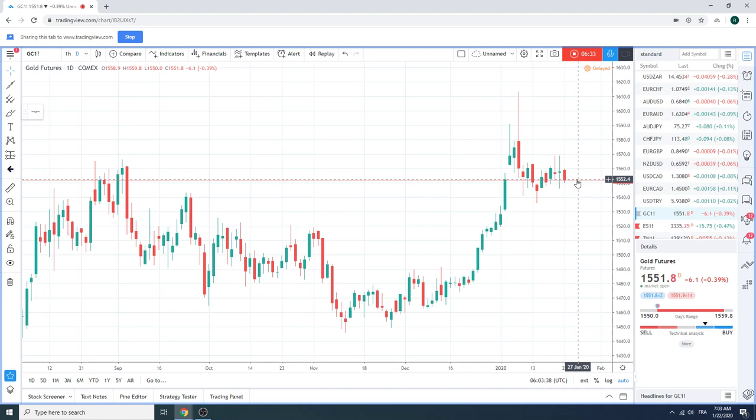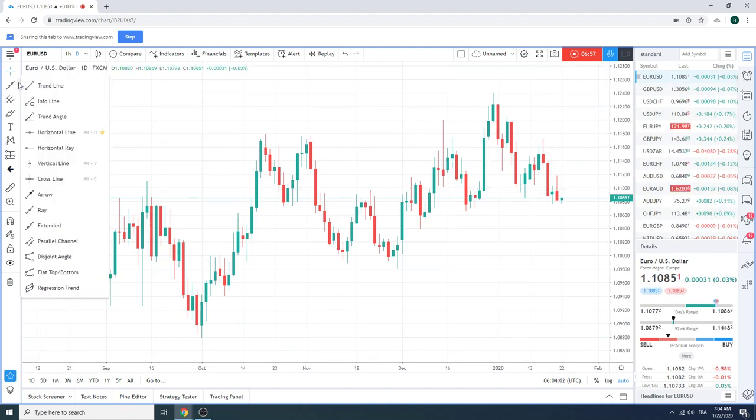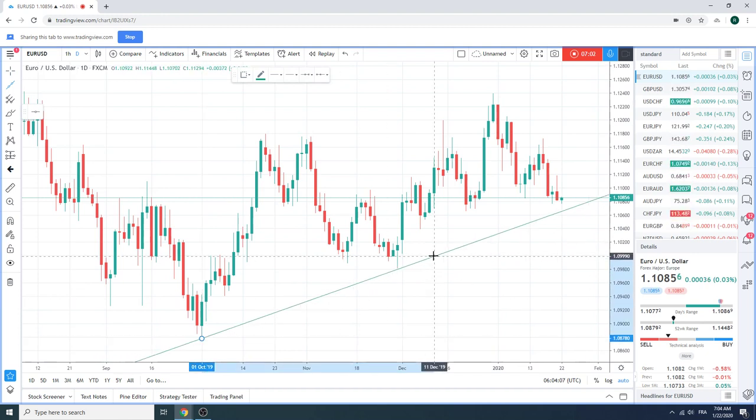So look for some news out of Switzerland, which is where the WHO is located, sometime in the afternoon in Switzerland. So that could be a risk off or a risk on trigger, depending on how the WHO views this whole thing. Euro down to 77. Not much going on here. This line is going to be support first time.